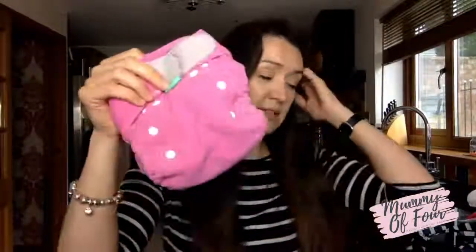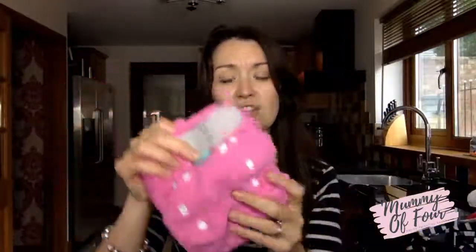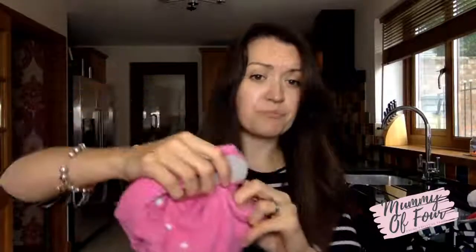So these nappies would be considered a two-part system, or a sized nappy. This is a size 3, so this is giant. It also can popper down to be made smaller, but this is a size 3. Or it would be poppered down to the smaller size, and Zara could get into it.